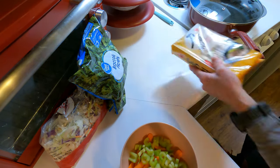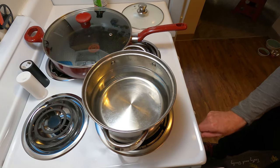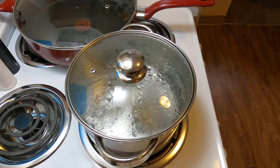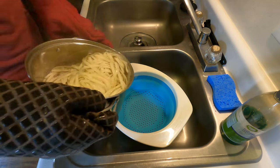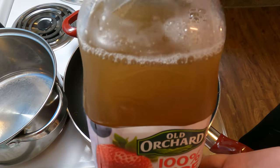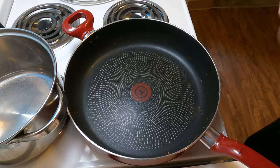In fact, we're gonna get these going first. Okay, so we're just gonna cook up two little bundles of these because you get quite a bit even out of just the two little bundles. Plus we have all the other fun stuff to go with it. So let's get this water boiling. Nice and hot. We're gonna pour in some vegetable broth. This is definitely not fruit juice. It is vegetable broth that I store in an old fruit juice container for convenience.